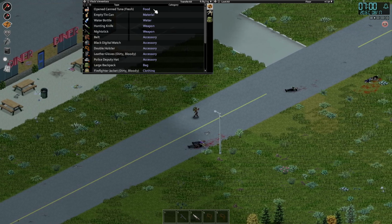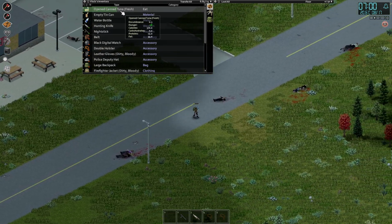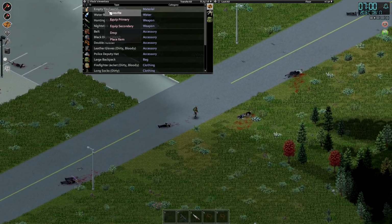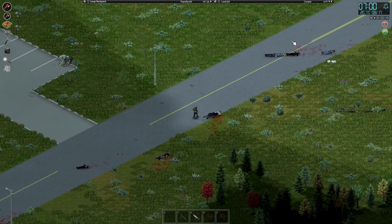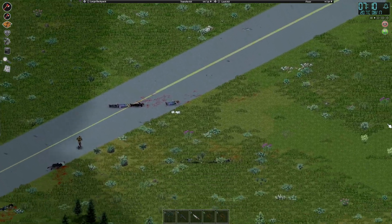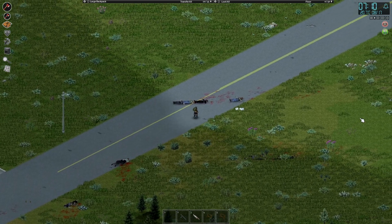Yeah, we're down to 78 now. It's a little bit concerning. We'll eat the other can of tuna. And we'll drop those on the floor. Don't think we brought any other food, so we'll have to radar supply in the car, unless we find some more. I was hoping to find some more in that diner.